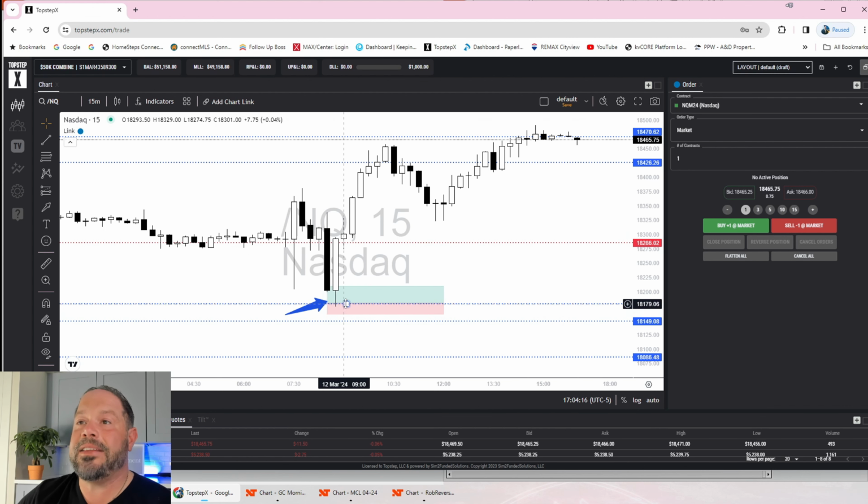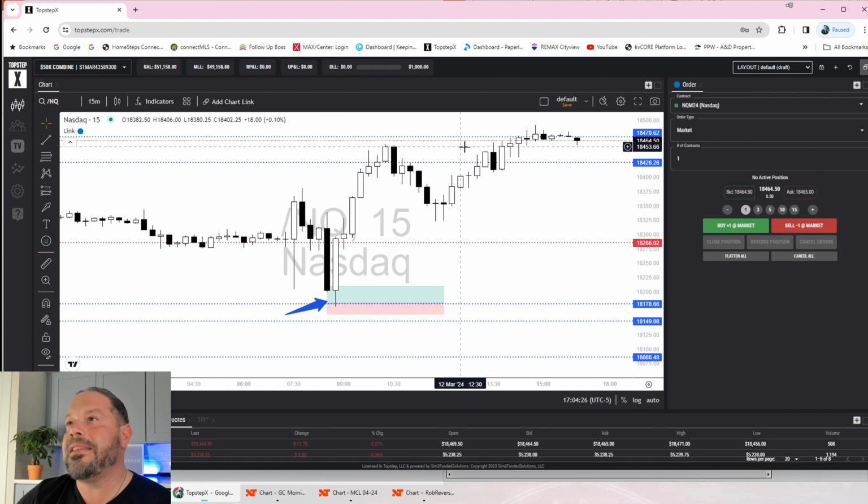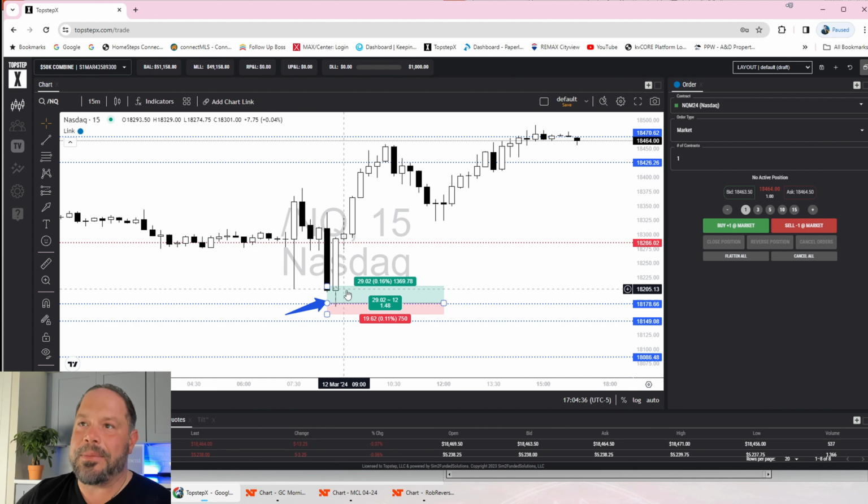So I did take this trade this morning off of this rejection of my level of 18,174. And again, the level right here, which was my top level of 18,470, was a pretty well respected level. And again, to be honest with you, this is full 1000% transparency without actually recording it. So take it for what it's worth.